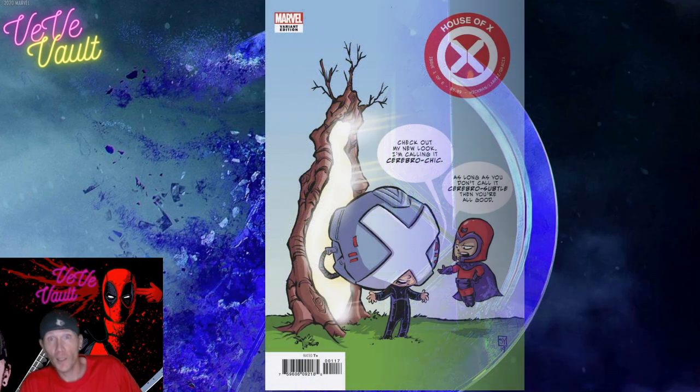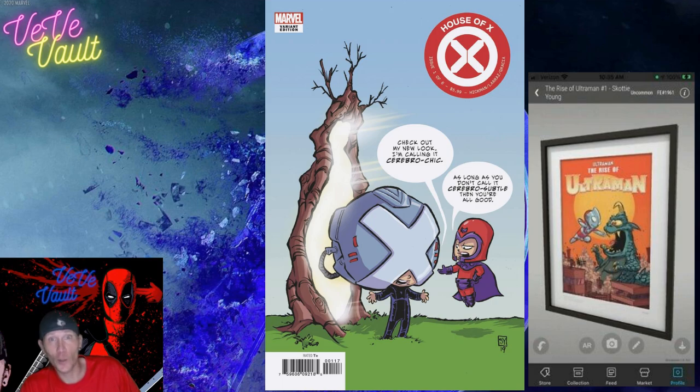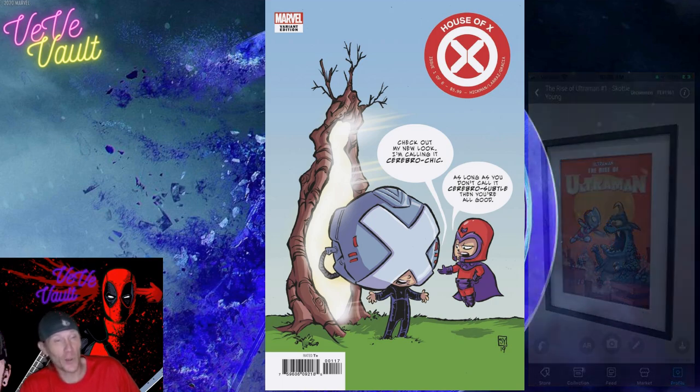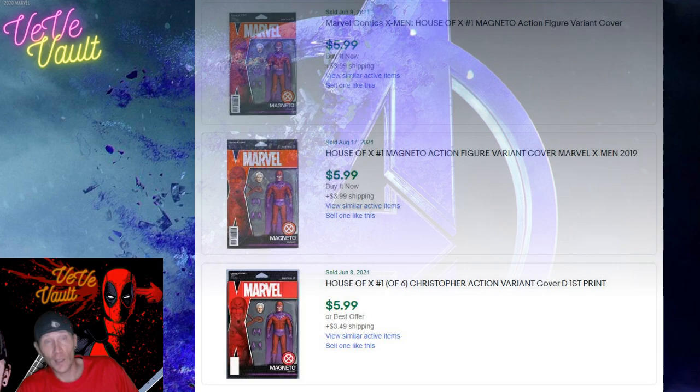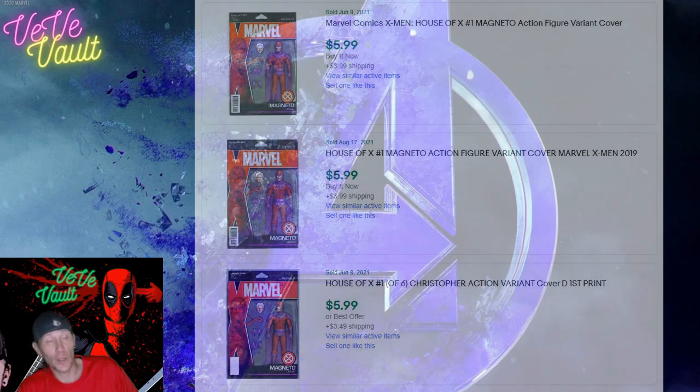The ultra rare of the House of X drop is actually called the Cover F variant, and the artist there is Scotty Young. And of course, as soon as you hear that, you recognize him from the Ultraman 2D poster, and it's the same kind of artwork. And the Magneto variant that looks like an action figure, you can also find on eBay a few of those, but they don't sell for very much.